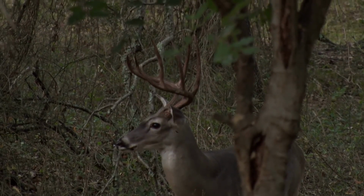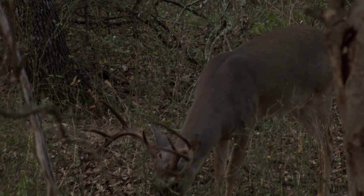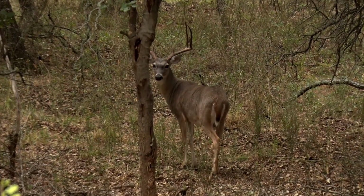A super wide buck that was in the group that drank at the pond last night has now moved into view. Only one problem. The deer is standing directly behind a tree.